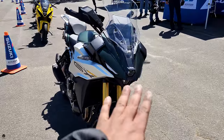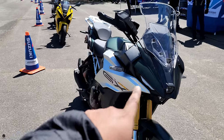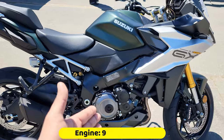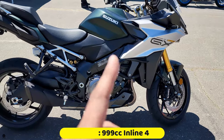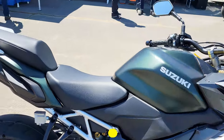And let's take a look at the front. I am digging this new look from Suzuki, the two lights. You got DRLs on the side, turn signals, and a little windshield. And this has a 1000cc, or a 999cc, inline four. And it's also got a quick shifter. Pretty cool, right? Pretty cool.